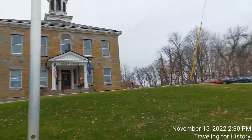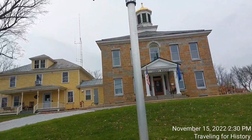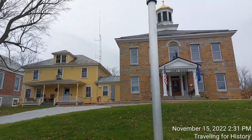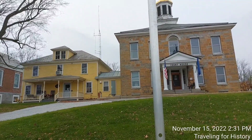But I just want to point out that I'm standing on the side of the doggone road again. This is Route 2. It's busy today. So let's hope for the best. I'm going to aim the camera at the buildings as I read this to you, and it's two-sided with more information on the other side.